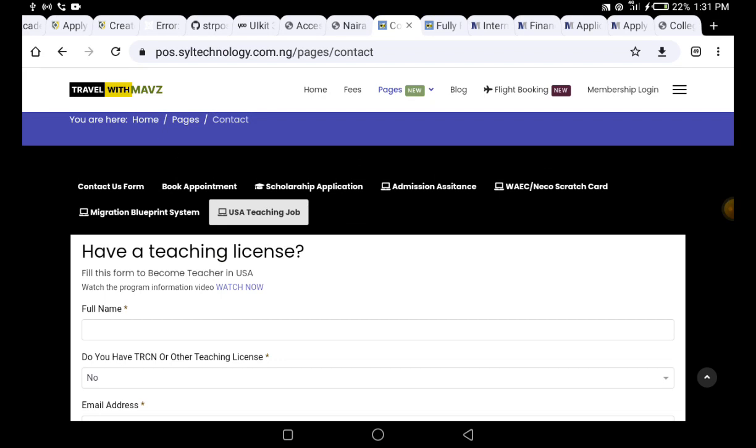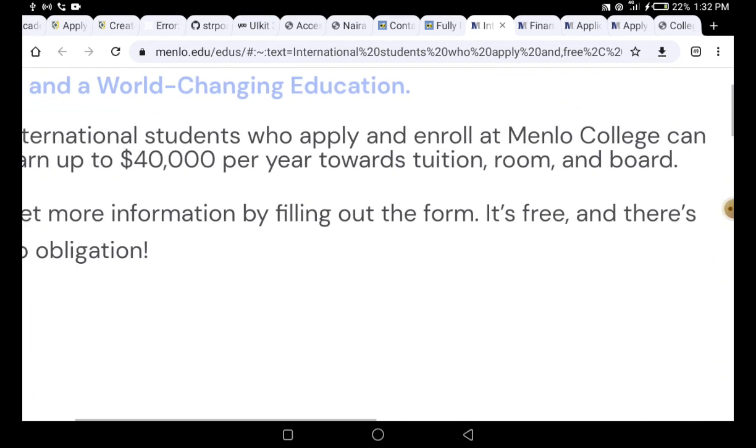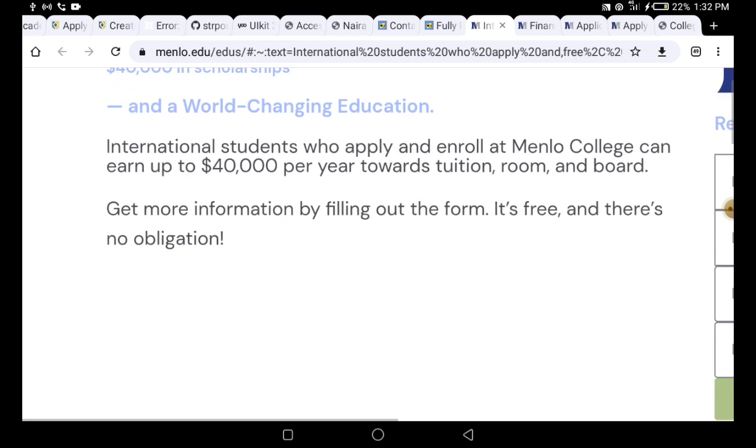Okay, now let's look at some of the information about international students. If you come to this section, you are going to see that this page has information about international student tuition fee. And if you look at this section, it says international students who apply and enroll at Menlo College can earn up to $40,000 per year towards tuition, room, and board, which means in most cases this scholarship is going to cover your admission. This is one of the best things that can happen to you right now by applying to this particular school. It's free, there is no obligation. Getting more information by filling out the application form is actually free.